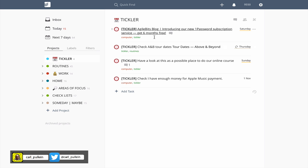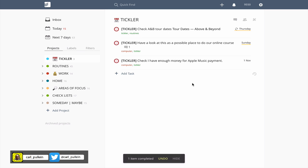because I want to make sure if any of these are still relevant. So if you look at this one up here, Agile Bits have introduced a new 1Password subscription service. Now you get 6 months free if you sign up before the 1st of September. So I think it's 1st of September. So I've actually gone and signed up today on that one, and now I can actually tick that off. And I've set up my devices to do that.